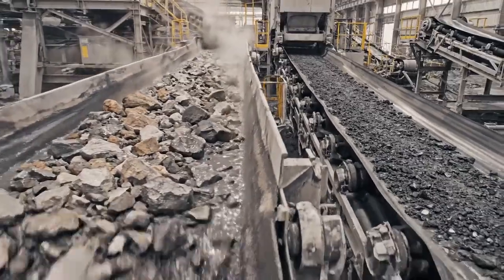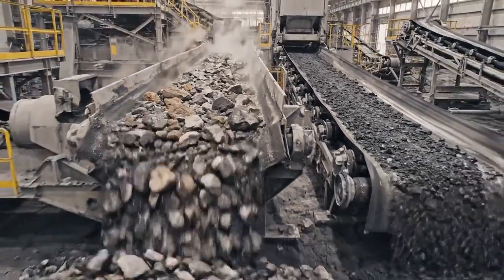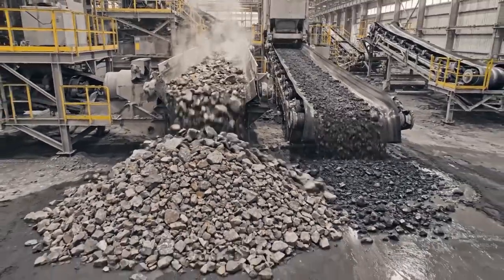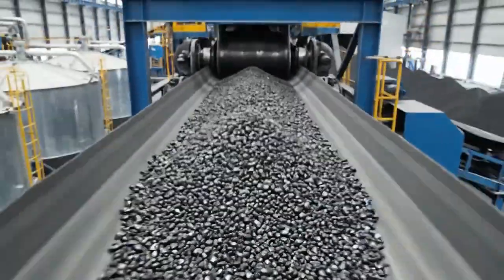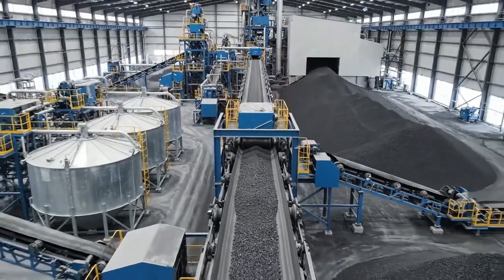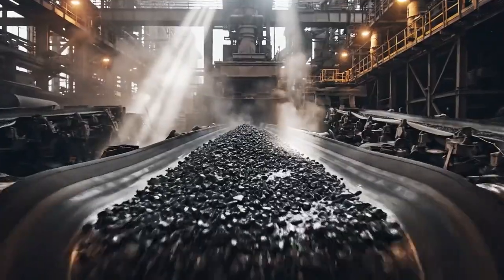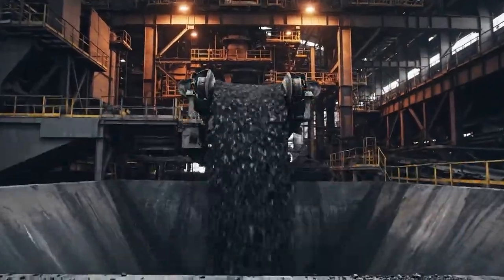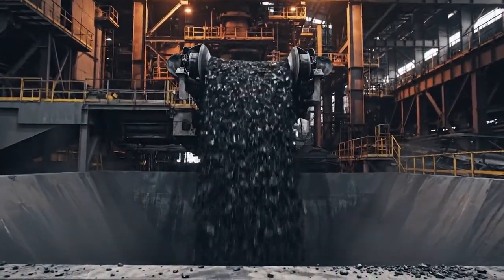What's removed here will never reach the furnace, saving energy and improving efficiency. The result is iron ore with a much higher concentration of usable metal. Now purified, the ore is ready for its next transformation.